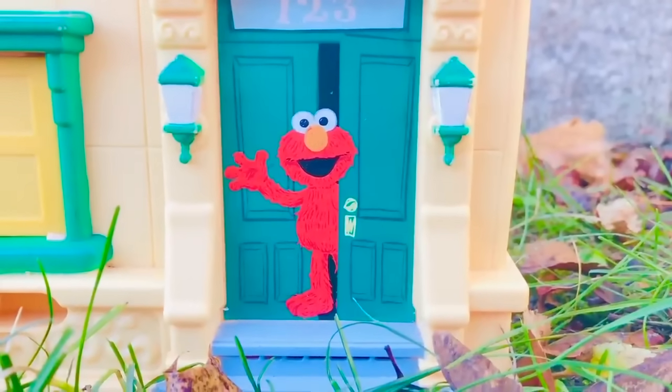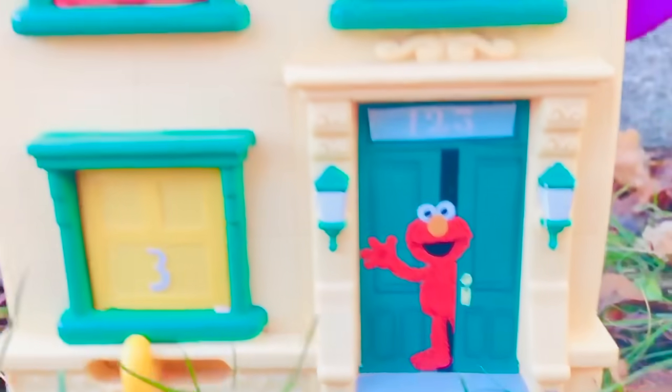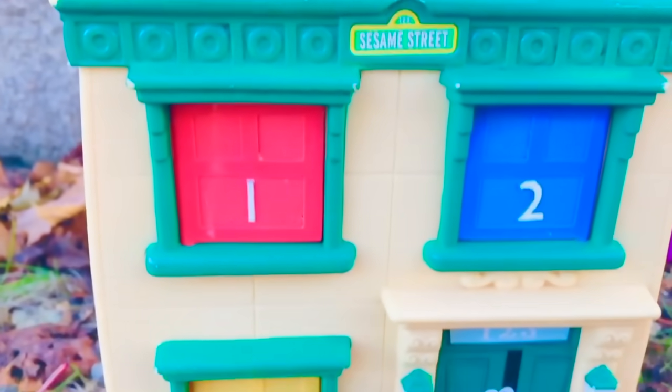Hey there, Elmo. We've come to visit Elmo and his friends at 123 Sesame Street. And we have so many windows to open and buttons to push.